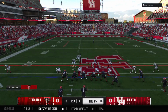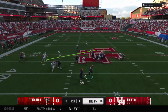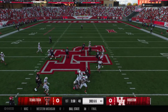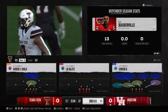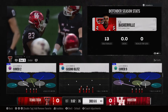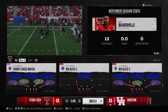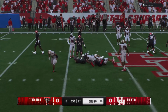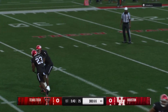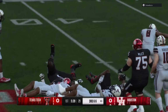Wide out in motion. Out of the shotgun, they go to the ground. They bring him down, and he's going to lose a yard on that one. Listen, I know there are a lot of DBs out there that all they want to do is get interceptions and dance in the end zone. This dude likes to put his face in the fan, get close to the line of scrimmage, and tackle. And on the opening drive that he's out there, he gets a huge tackle for loss early. That is a statement play.